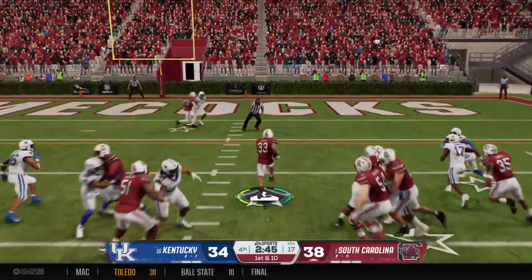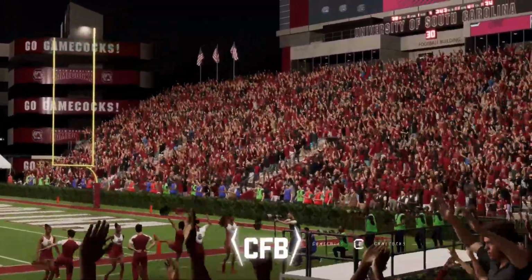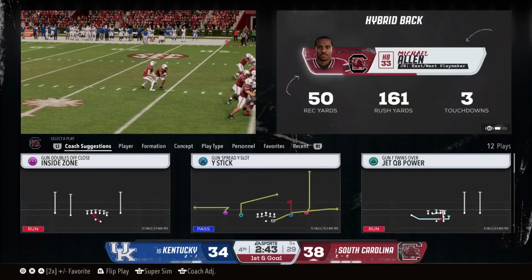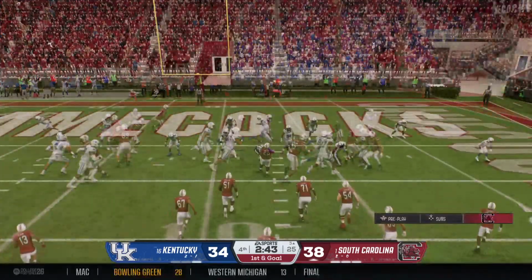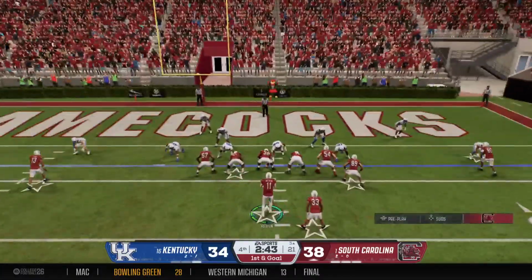Grinding away with a running game. Headed for the end zone. Brought down at the 3. That was a solid run. And now a timeout taken by the defense, trying to preserve as much clock as possible for their offense. And the Gamecocks line it up with first and goal.